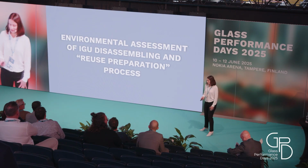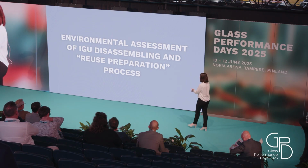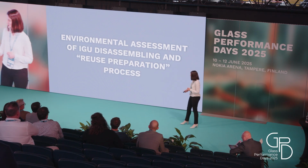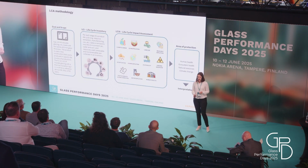So, for this reason, I performed an environmental assessment of the reuse preparation process, which follows the IGU disassembling. And I'm going to explain afterwards what I mean by reuse preparation process.